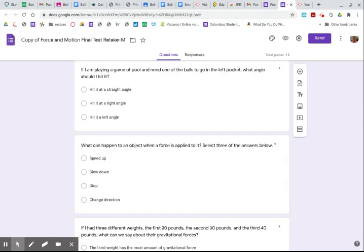If I am playing a game of pool and need one of the balls to go into the left pocket, what angle should I hit it? Hit it at a straight angle. Hit it at a right angle. Hit it at a left angle.